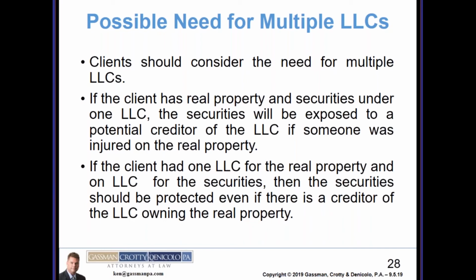And by a similar token, if they have multiple rental properties, make sure the client's aware of the risk that if all of them are in one LLC, they could lose some or all of the properties, versus if they are in multiple LLCs, they should be segregated from one another and not be exposed to the potential liability associated with one parcel or one slip and fall. There are some carrying costs associated with this. There's no right or wrong answer, but you want to make sure that you've provided the information to the client so that they can make the decision correctly and document it for your file as well.